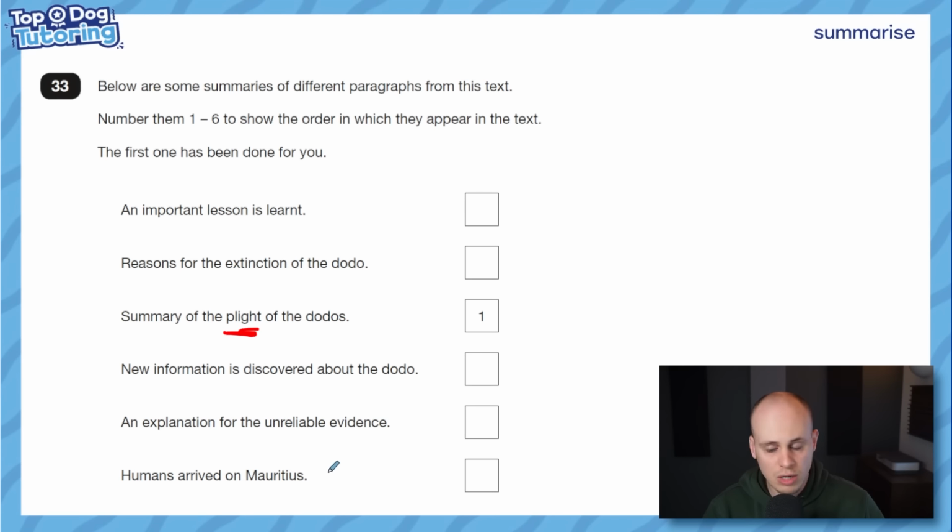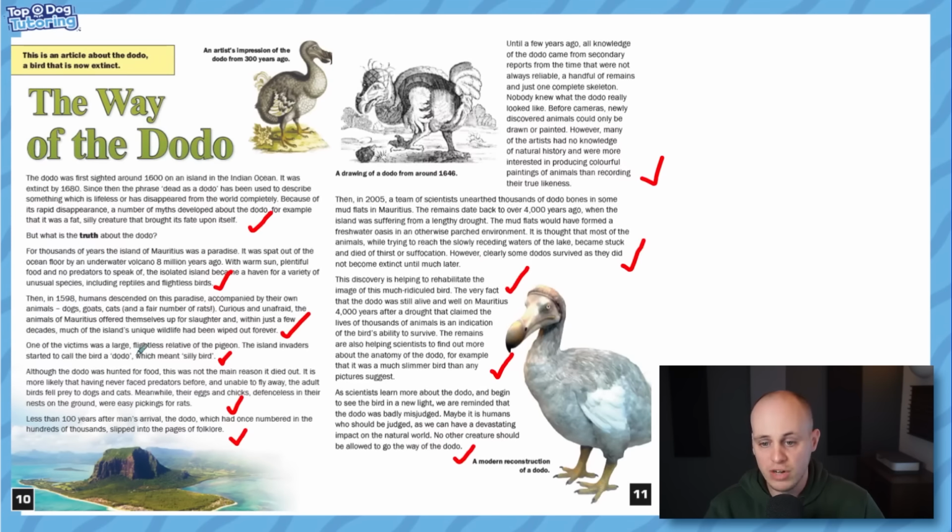We've got humans arrived on Mauritius. Okay, so humans arriving is the next thing that happened. Amazing. And what do we learn about humans? Well, we learn that the humans are the reason that they go extinct. So actually, there's my next one. We learn that the humans come along, and then we learn the reasons that they went extinct, mostly including the humans. And that's kind of where we got to when we was talking about the first page, wasn't it?